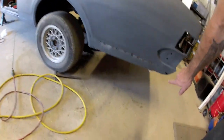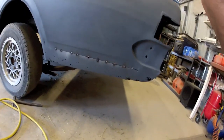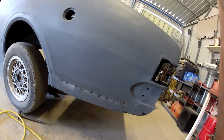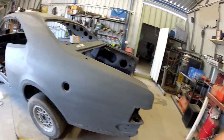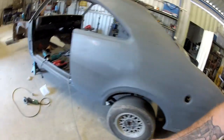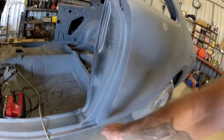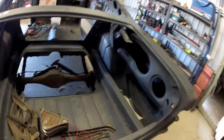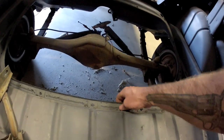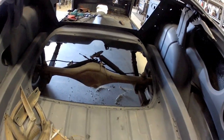I've been dreading this. This is my last outer patch panel to do. Once I've done that one, actually got to try and find that piece where it is. Then all I've got to do is some of the inner bits, make a new piece for there and finish that all up. But then it's just that other floor, this boot floor where the fuel tank goes.